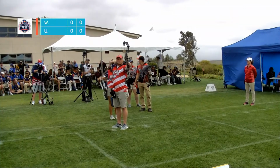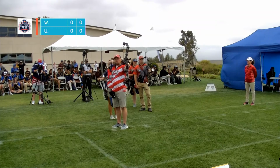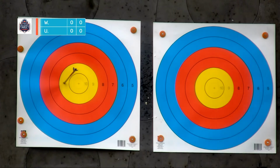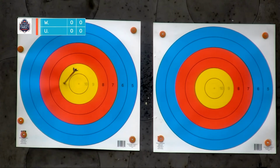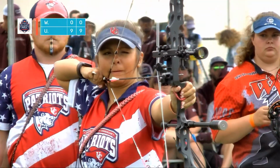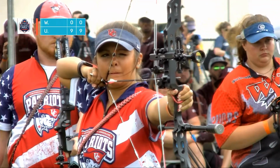Kobe Hudson, he's a sophomore, on target number 2. First arrow, left 9. The Cumberlands were in the gold medal match last year at Collegiate Nationals. Yep, they fell to Union College last year in the gold, but they're looking to get redemption here. Back at it again, having a strong performance.